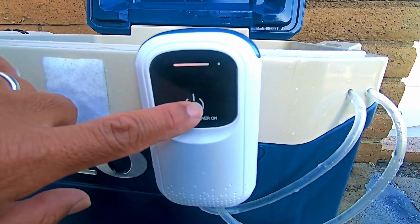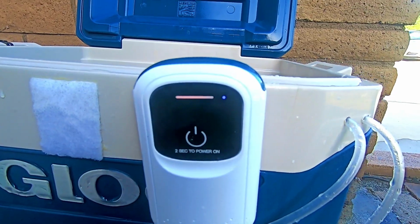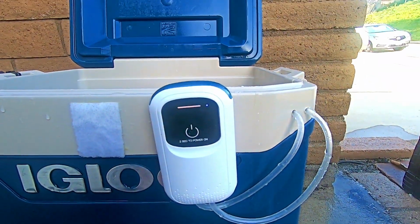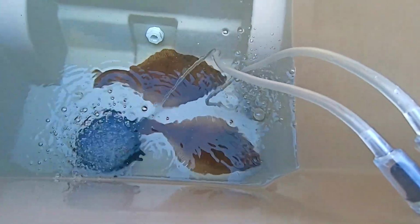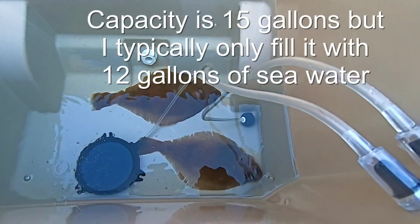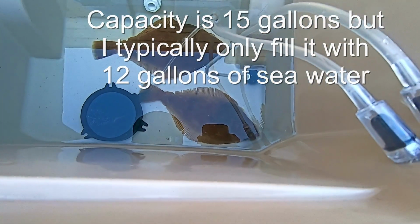Here's another great feature of this air pump. By tapping the button here, you can change the mode so that it turns on and off for 10 to 15 seconds, so it's not continuously running. This is a great power saving mode. Also, because of the size of my live well, you don't need to continuously oxygenate the water. Having it turn on and off like this is ideal.